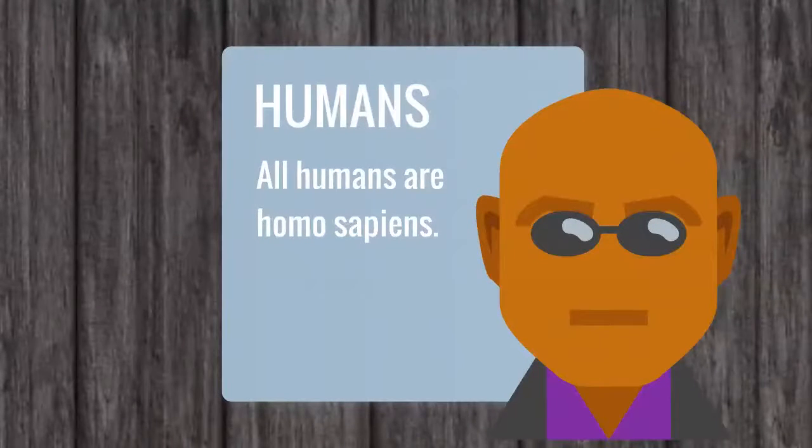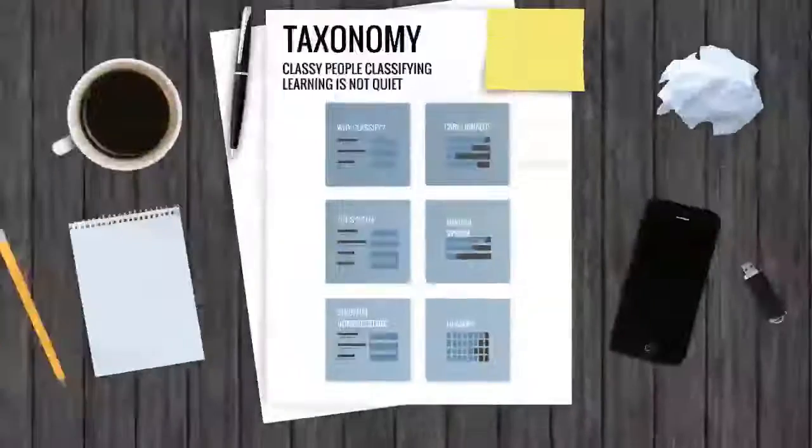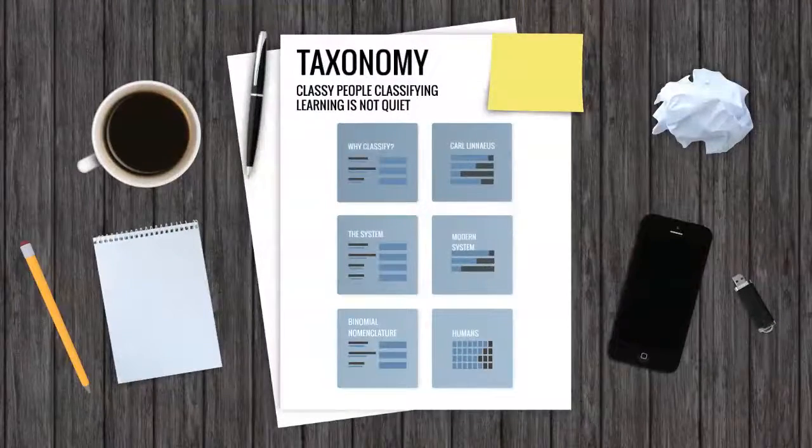Humans, important thing to know, we are all Homo sapiens. And sometimes students are surprised. They're like, there's no further classifications in it? Yeah, we're all the same species. So think about it. Whether you're a boy or a girl, have brown hair, have blonde hair, have dark skin, have light skin, we're all Homo sapiens. We all have that same binomial nomenclature.